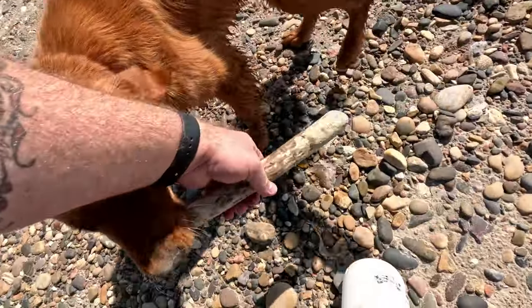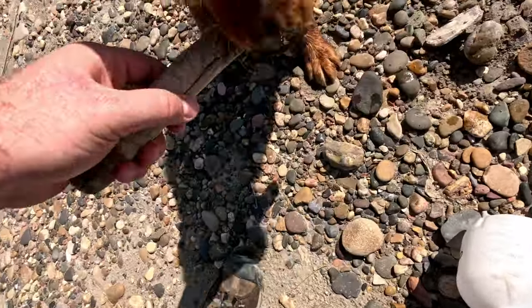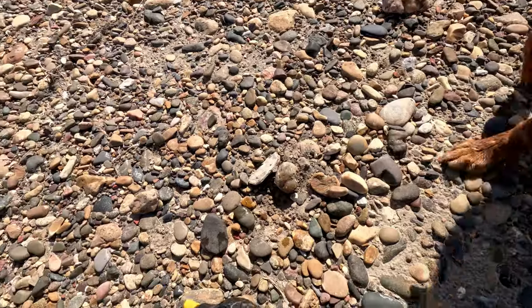Here, let me have your toy. Thank you. There we go. Okay, you can have it back. There you go. Appreciate you letting me borrow it.